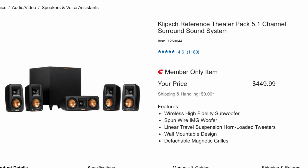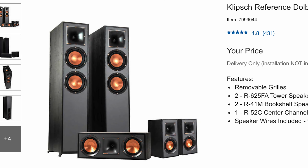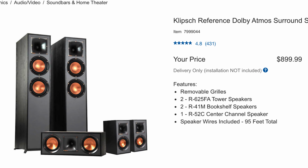2. Here's the most insane part about this bundle, because Costco has this particular speaker system for an incredible price all year long. But even better still, see how some items on Costco's website say member only? The bundle that I'm going to tell you about has items that are not member only. So anyone could buy them, not just Costco members. So on their website, they sell the Klipsch 5.0.2 reference Dolby Atmos surround system for $899 US.